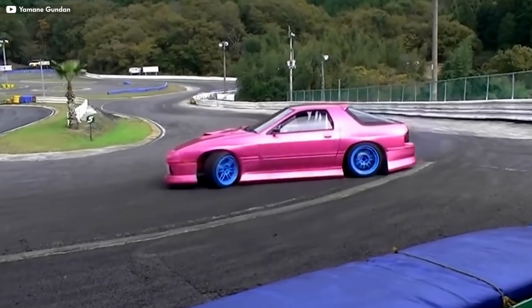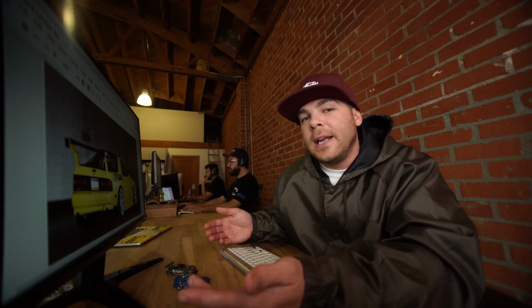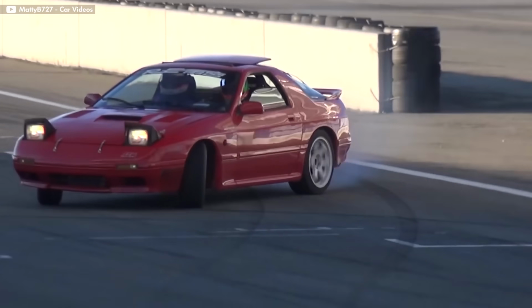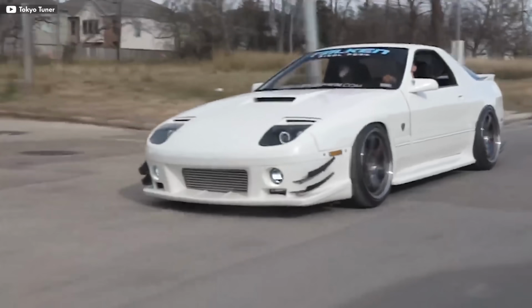And if a driving experience is what you're after, that's what you're gonna get with the FC. With 50-50 weight distribution and a dynamic tracking suspension system, which is sort of like the 80s version of four-wheel steering, you'll get that heavenly connection with the car on the road that many cars cannot provide. And trust me, that feeling makes everything worth it. Just make sure you leave some money in the bank because this car will break.